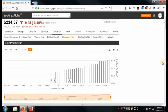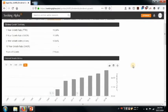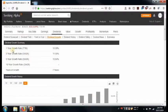All right, with that, I can't think of anything else. Check out dividend growth, I suppose. So again, with the dividend growth, it's straight up, with a 1-year growth rate of about 10 to 11% every year. That's what I love to see.